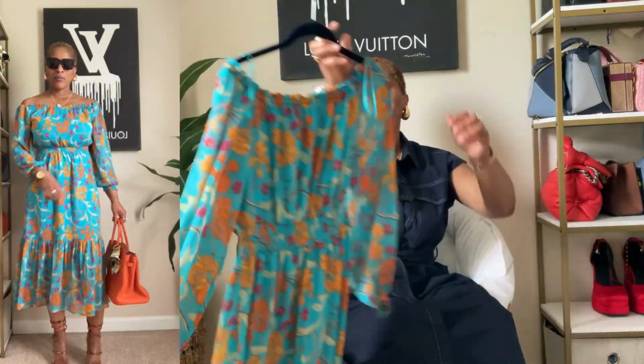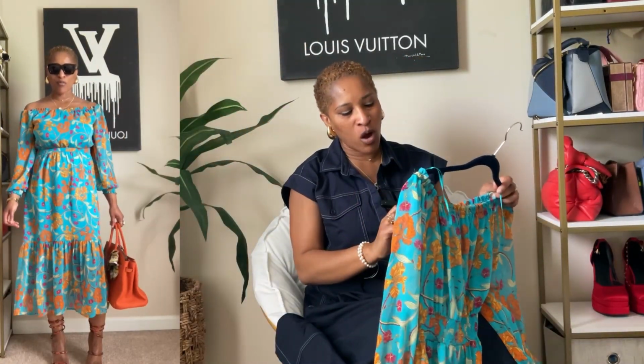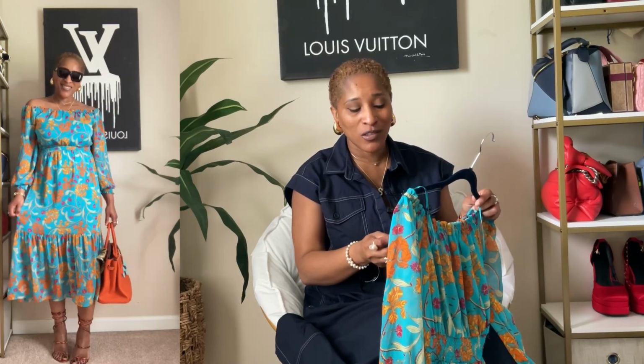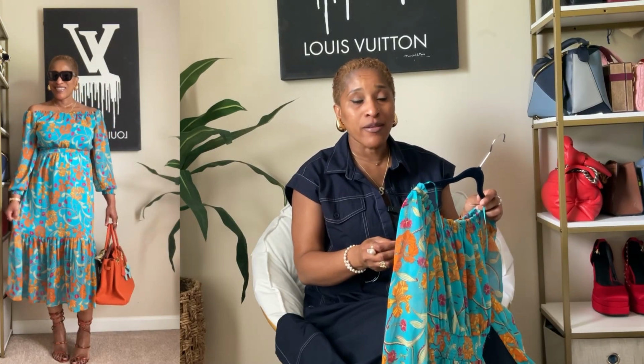Sadly, if this dress was small, I was going to keep it, but it's an extra small. Even though it fits, I know it's not going to stay long in my closet like I wanted it to. Plus, this was on sale, guys, for $8.